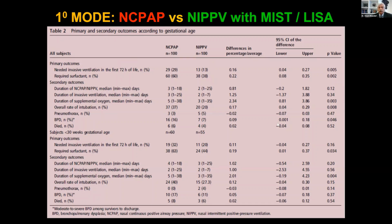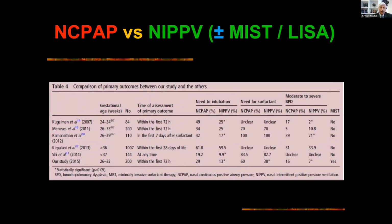Also, you will see over here that the risk of BPD was lower, 7% in the NIPPV group versus 16% with CPAP. So this is something that seems very hopeful. And we are awaiting some recent study that has just been completed. There was also a comparison in the same study from the Turkish study.